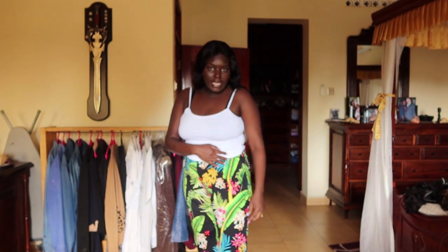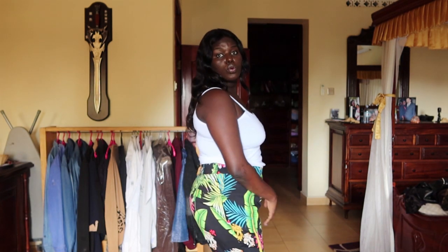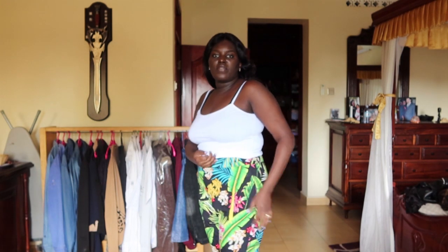Next up is this trouser. Oh, I like the colors. It has many colors. It has green, pink, white, blue. Oh my god, it's so beachy, and it's so vacation.